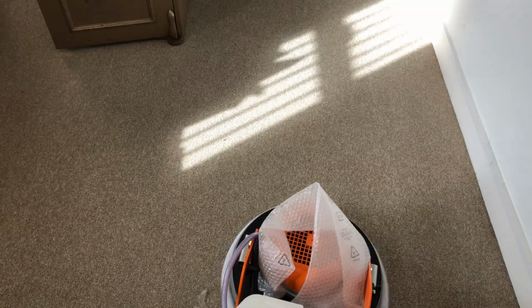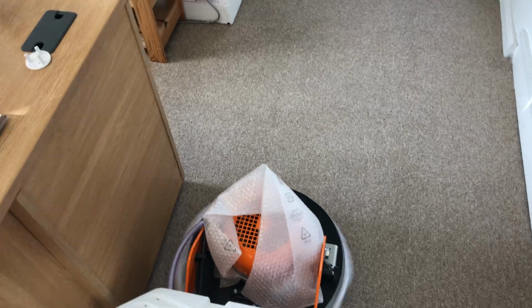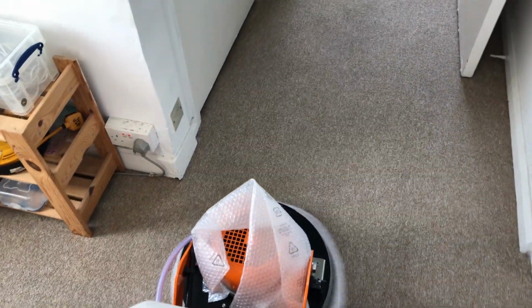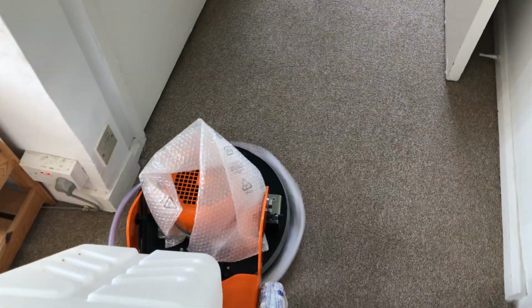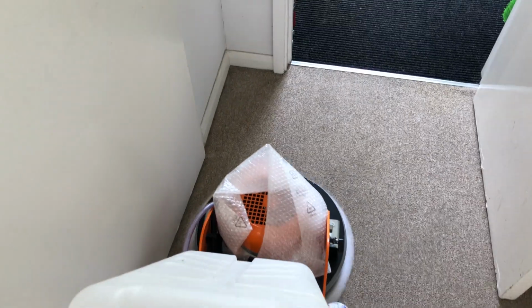Well, we're on the final stage now. This is our orbital machine, which is dry buffing the carpet. It's also releasing further soils, which are being captured in a special pad, and that pad then gets laundered and used again. So this helps to dry the carpet, accelerate drying, and it will further improve the appearance of the carpet as well.